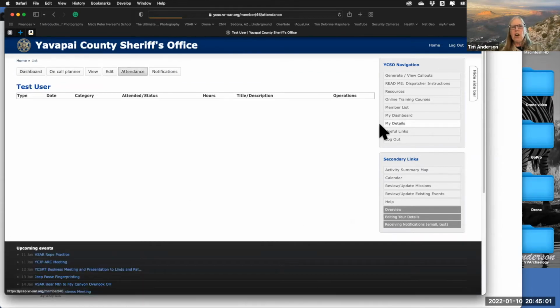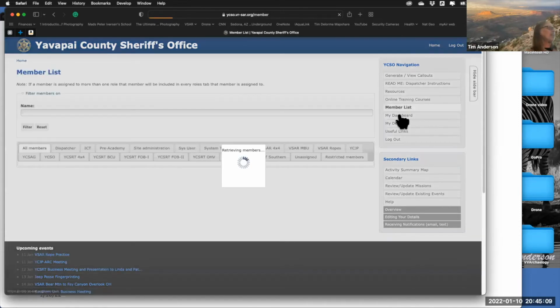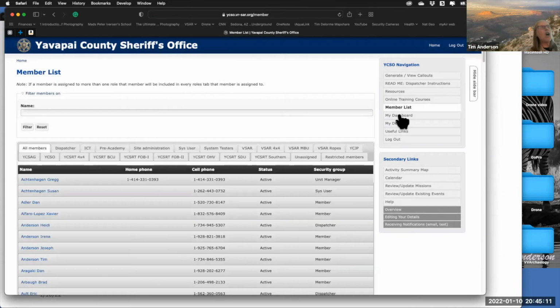Okay, but yeah, so anyway, the key here is get comfortable with what you can do. Don't be afraid to try things and look at what you can see and what you can't see. And that's all on the browser. And the resources page is your best bet to go to learn how to use all this stuff because you're not going to remember what I just said.